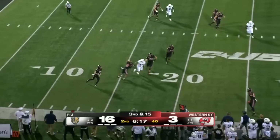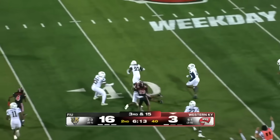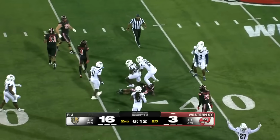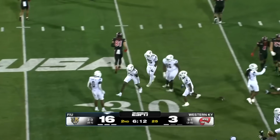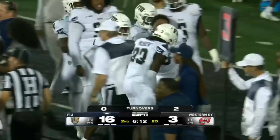McIver rolling out, has all the time in the world, but he's running out of space. Now throwing downfield, tipped up, picked off! An immediate tackle by Hutchinson. It's Josiah McGrew.